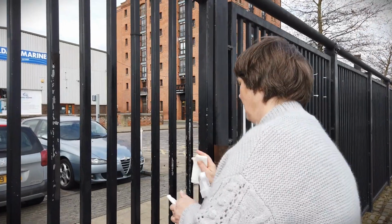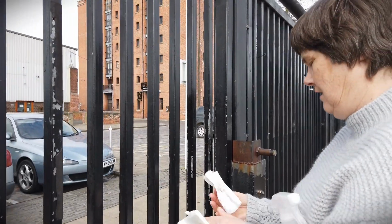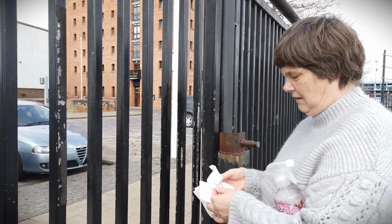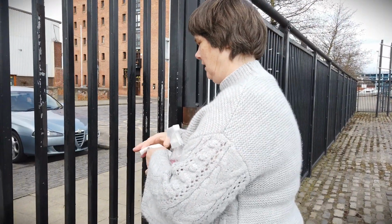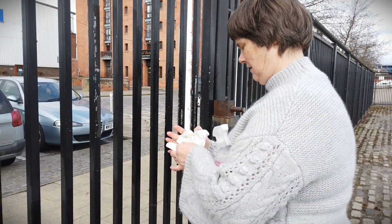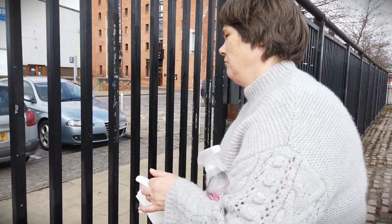We're just going to give the gate a wipe just to disinfect it for COVID-19, because you never know what somebody's done or coughed.